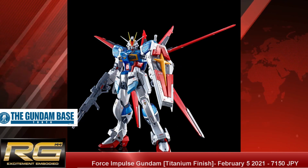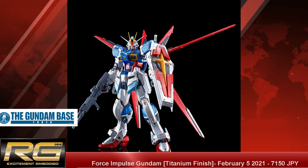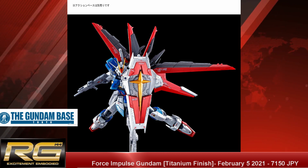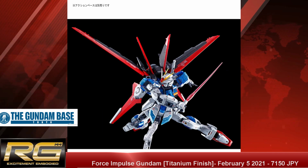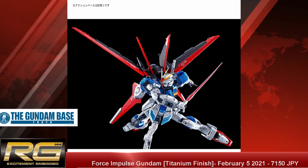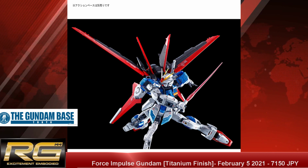We also have the Gundam Base exclusive Real Grade Force Impulse Gundam Titanium Finish, set to release February 5th of 2021 for a price tag of 7,150 Japanese yen. The ZGMF-X56S/α Force Impulse Gundam is the main Gundam of Gundam Seed Destiny's first half. The famed Gundam that shot down the Freedom, the Force Impulse uses the Silhouette Pack system to quickly recharge and adjust to changing combat conditions.